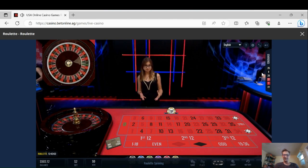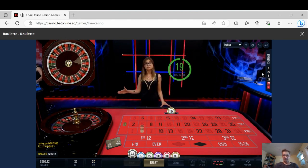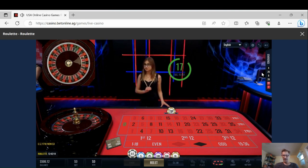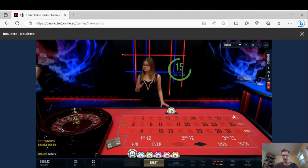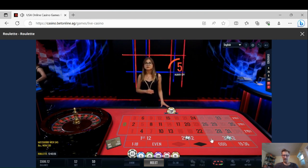And look, there it is again, 4. But at least I won the bet, so you can count on it being black, that's for sure. Maybe I should bet on black just for the hell of it and see what happens. But I don't want to get caught chasing a dragon, trying to get a red when it's all black. So I'm not going to do it.